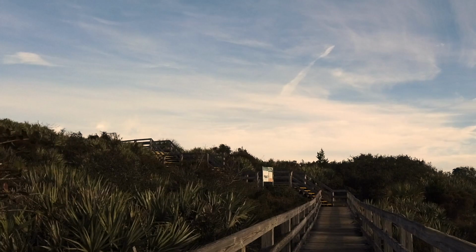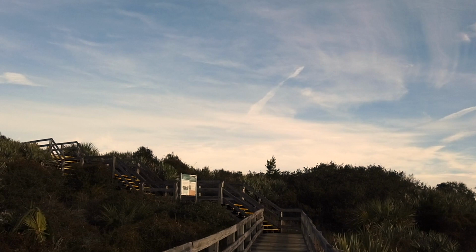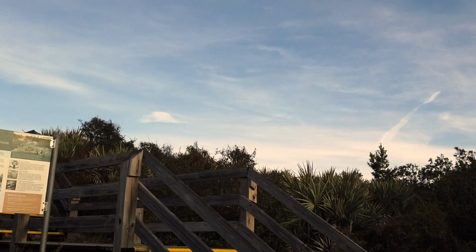Hope Mountain rises 86 feet above sea level here in South Florida, and there's a 26-foot tower that they built on top. The boardwalk makes it an easy walk up to the top of the mountain and provides for minimal impact to the environment.